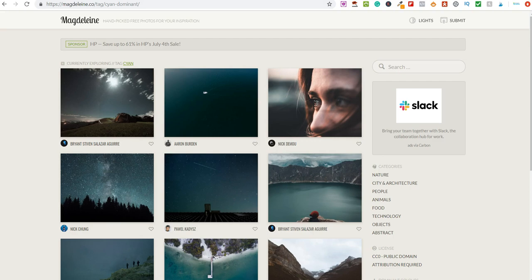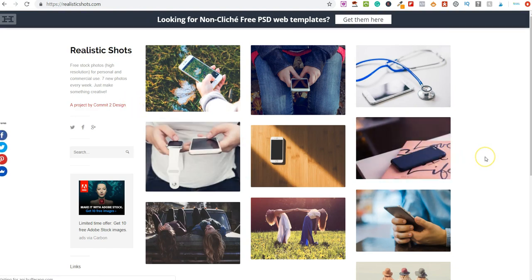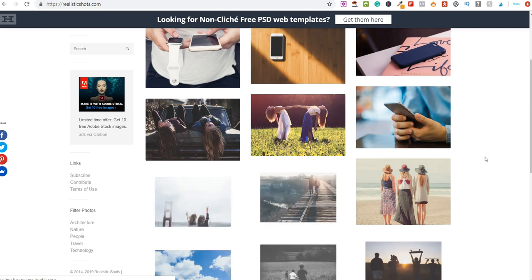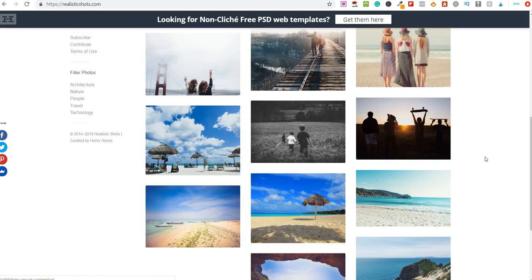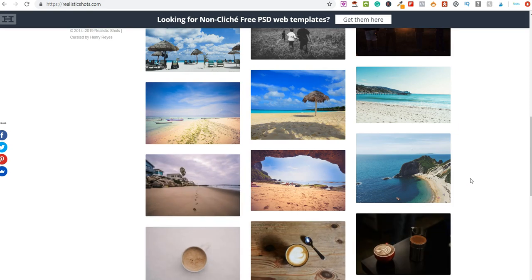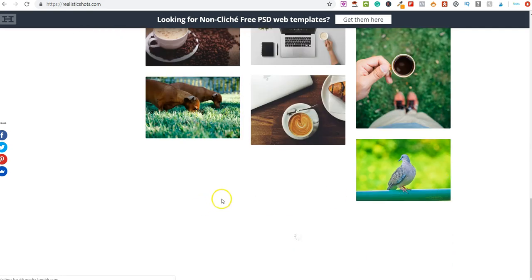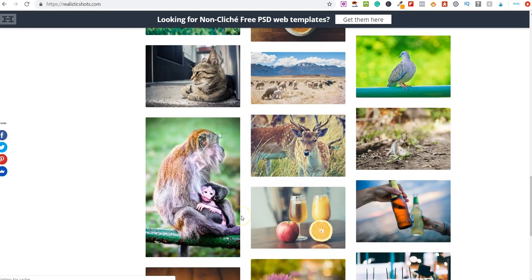Another one which I've been using more recently is this one here, and it's called realisticshots.com. Again, it's another great website, and I didn't even know this existed until I purchased Public Domain Empire, which basically gives you, I think about 129 different websites to use. So this is another great website that you can use to find lots of these images.